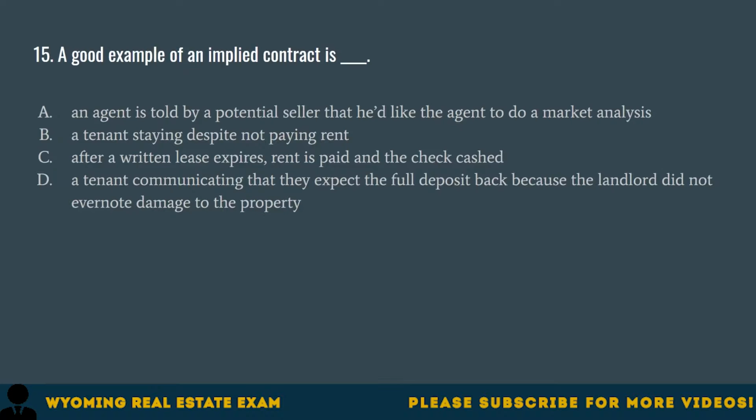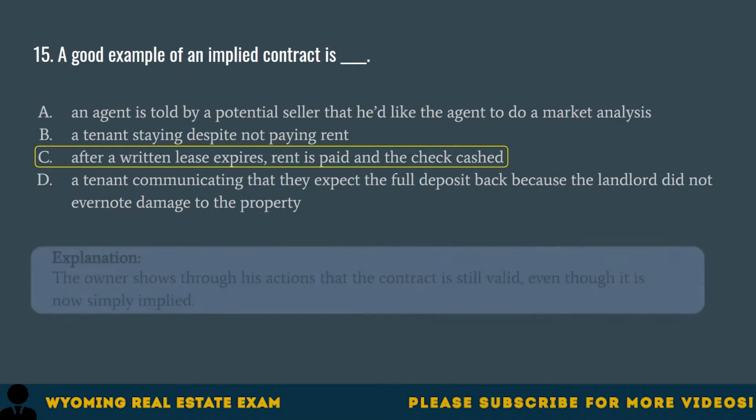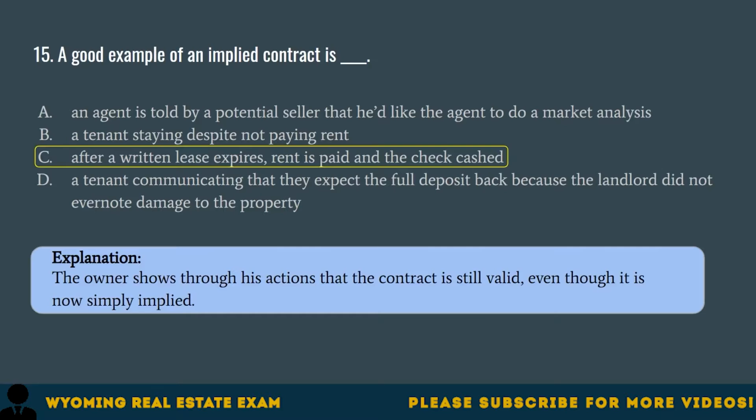Question 15. A good example of an implied contract is A. An agent is told by a potential seller that he'd like the agent to do a market analysis. B. A tenant staying despite not paying rent. C. After a written lease expires, rent is paid and the check cashed. D. A tenant communicating that they expect the full deposit back because the landlord did not ever note damage to the property. The correct answer is C. After a written lease expires, rent is paid and the check cashed. The owner shows through his actions that the contract is still valid, even though it is now simply implied.